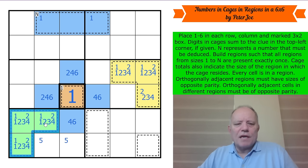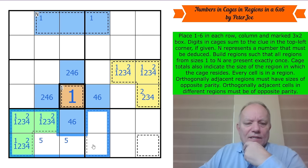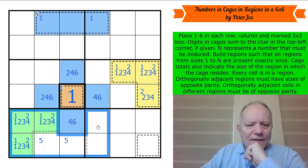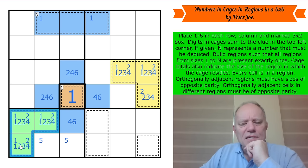Okay, if this was 7, this cage would contain 1, 2, 4, and that would be a 6. If this was a 7, where would it go? It could even grab this cage. That's why I'm not ruling out 7 from being there. Oh no, it couldn't, because that would shut off this cell into a region on its own, which is impossible. So if this is a 7, it doesn't come out into this cage.